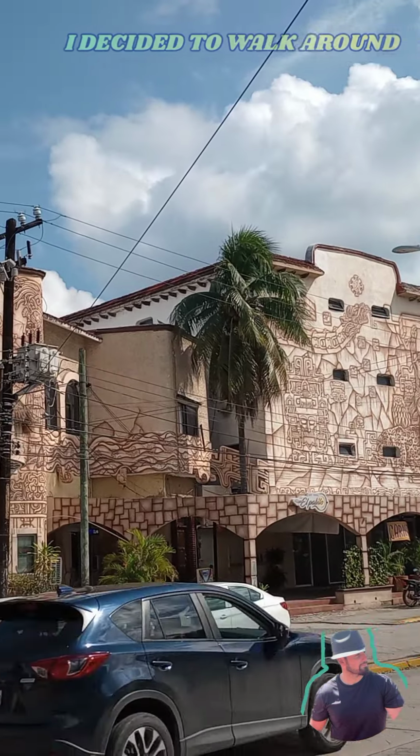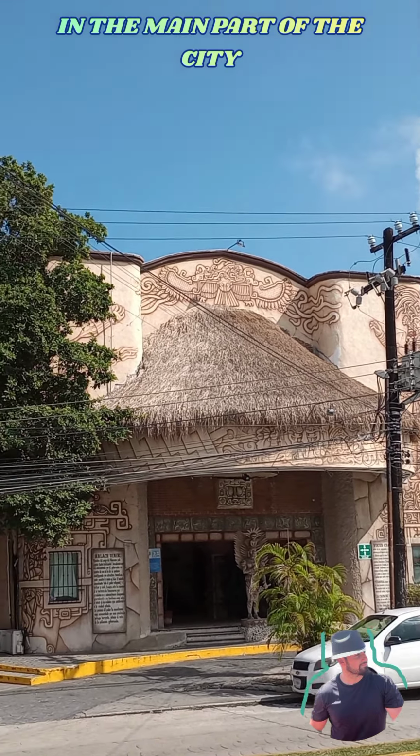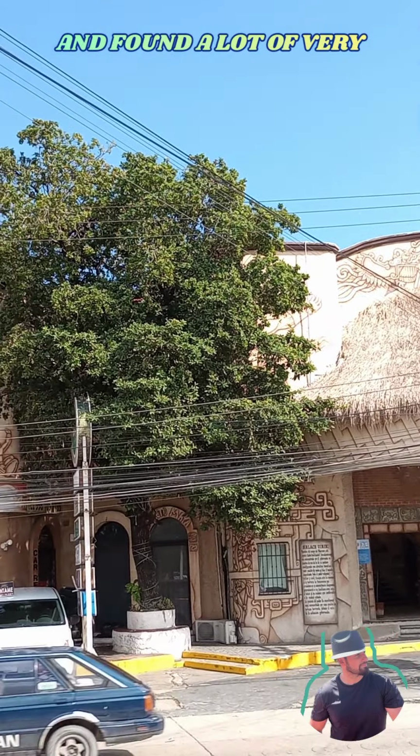On my last day in Cancun, I decided to walk in the main part of the city, and to my surprise, I found a lot of very interesting street art.